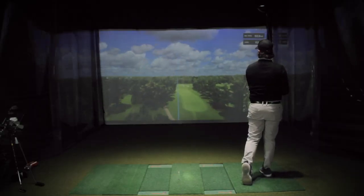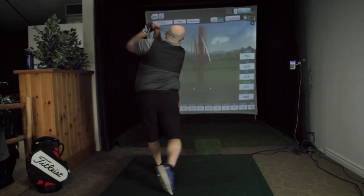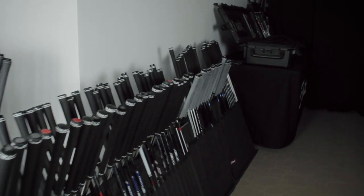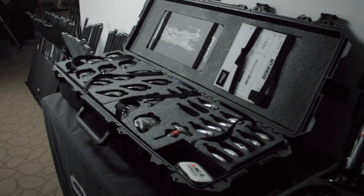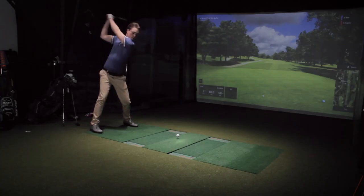Located on the third floor of your clubhouse, the Attic Golf Lounge features a flight scope hitting bay, a putting green, a full Titleist fitting center, and the new premier hitting bay featuring TrackMan radar technology.